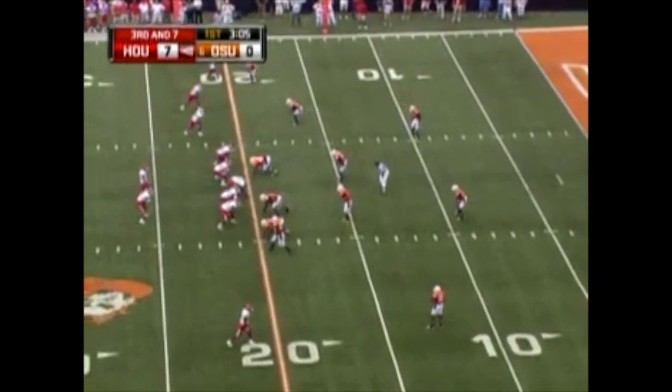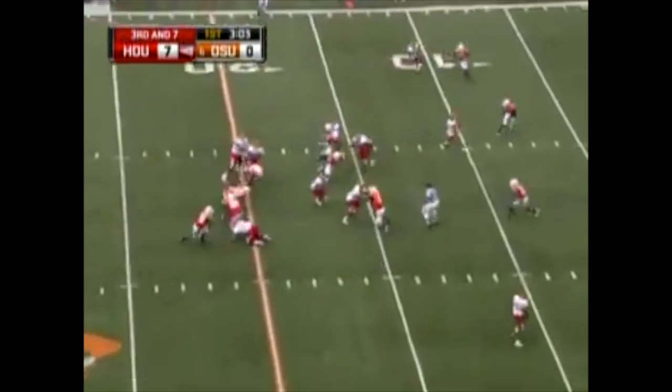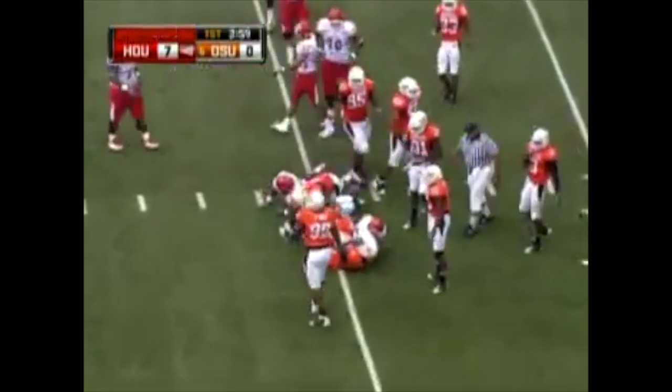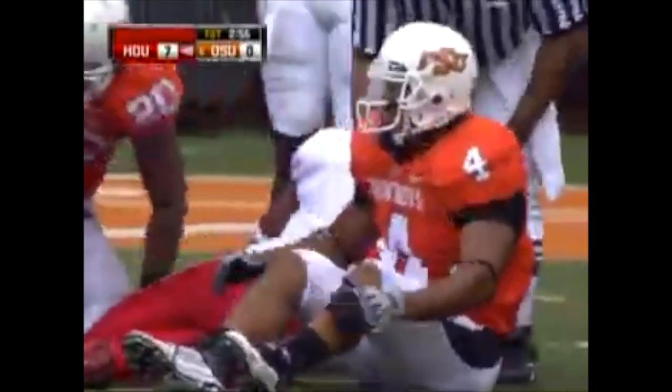Haven't seen much pressure by Oklahoma State. Look for him to possibly bring some here. On the carry, Sims. Wrapped up near the 15-yard line. Just shy of the first down. Yeah, still playing base defense, the Cowboys were. And Sims, now he.